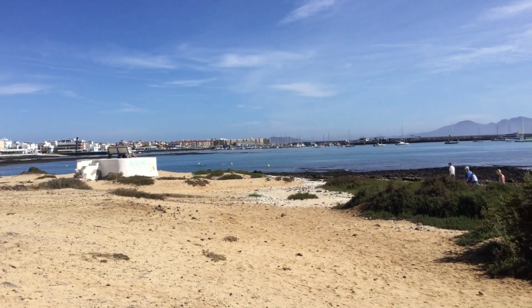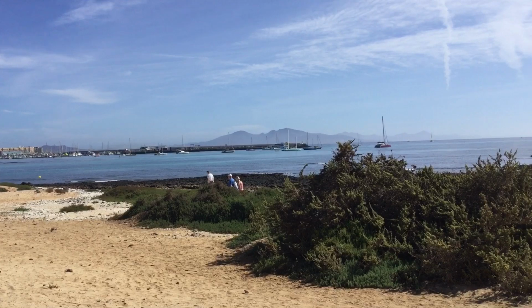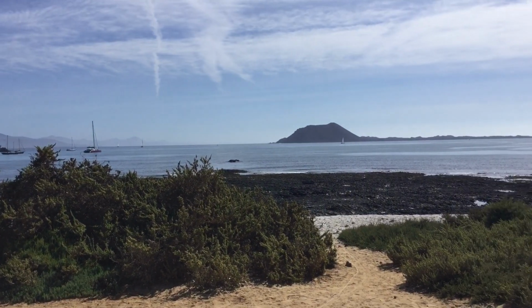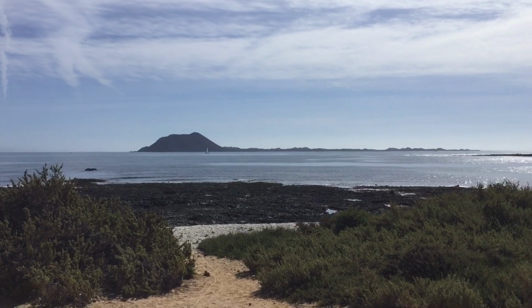Where are we going? There's an alley somewhere, but I think we'll go that way. Yeah, we'll head that way, out onto the seafront. We're going to walk all the way round to the Bristol area, and then back in through the town. We just stopped for a minute to take in the vista. Lanzarote in the distance and Lobos Island, looking stunning as always.